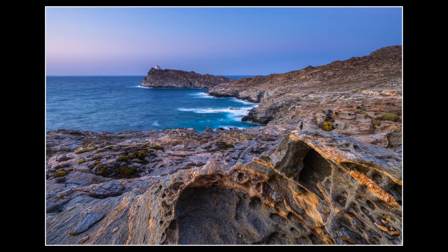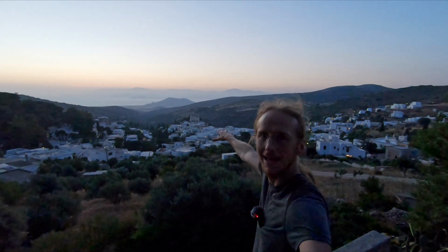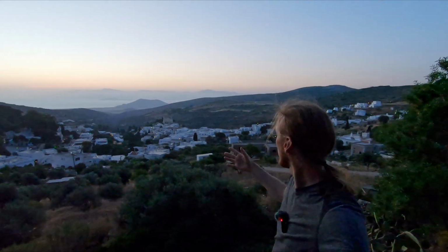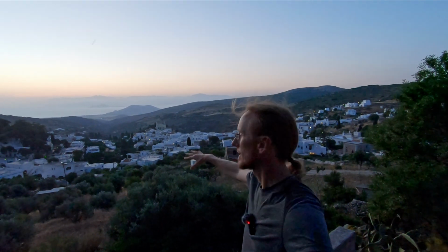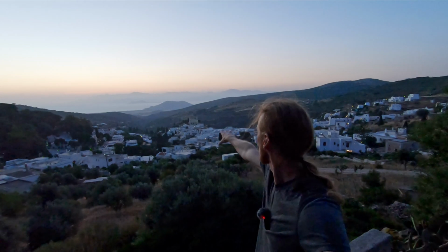So another morning here on Paros. What you see behind me is the town of Lefkes. Behind that, the coast, and then the island of Naxos. So a very beautiful view, which I scouted yesterday. And I came up here this morning to photograph the transition from blue hour into dawn, sunrise. So this shot is not so much about the lights in the town, it's more about when the light or the sun shines in there from the side.